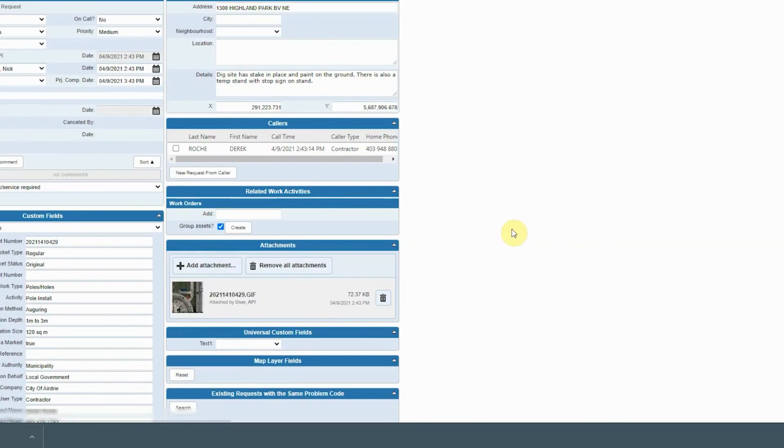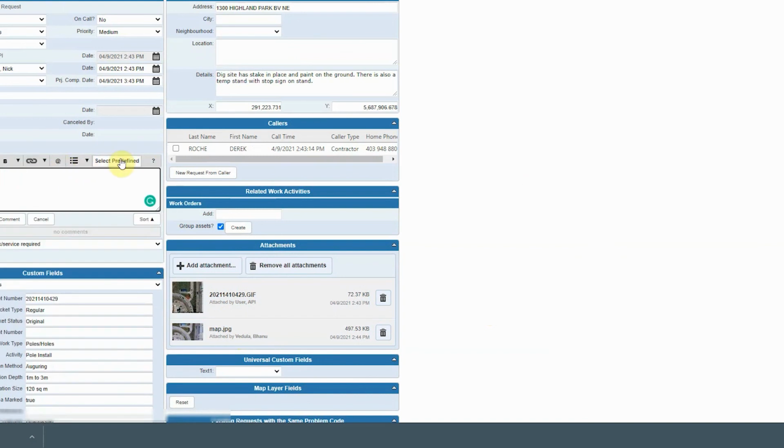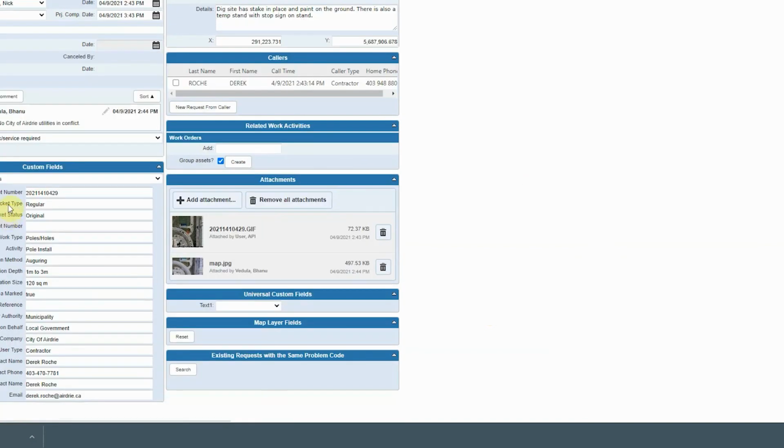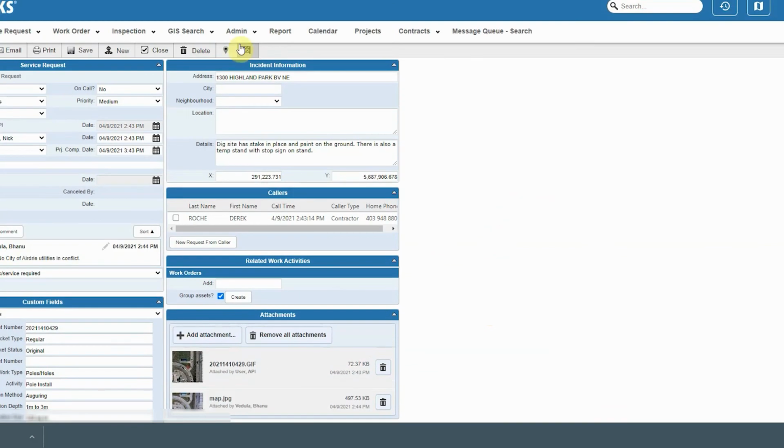So once the work activity is done, the locator would attach an image to the service request and capture any comments. Once the comment is saved, the ticket is now ready to be closed.